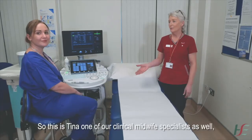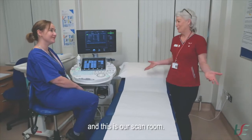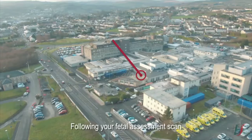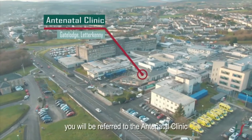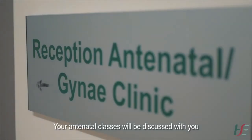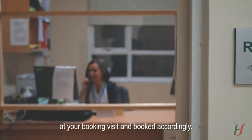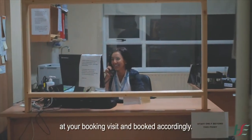So this is Tina, one of our clinical midwife specialists as well, and this is our scan room. Following your fetal assessment scan, you will be referred to the antenatal clinic for your booking visit. Your antenatal classes will be discussed with you at your booking visit and booked accordingly.